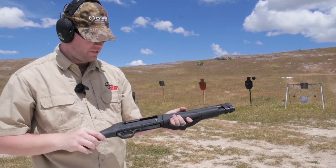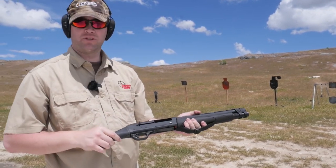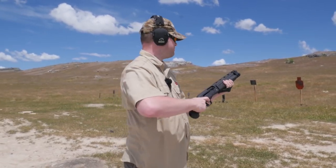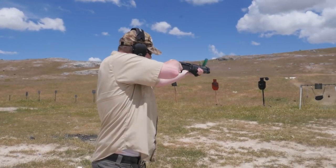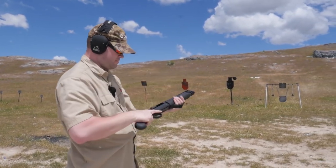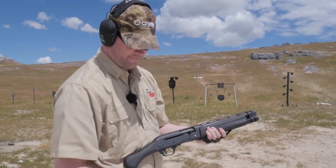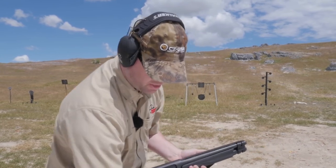Not too bad, real easy to shoot. Probably shoot as fast as I can pull the trigger. A lot lower recoil than the pump. That was fun. All right, let's do some buckshot.